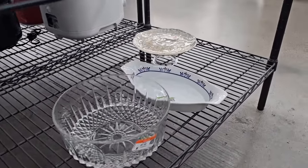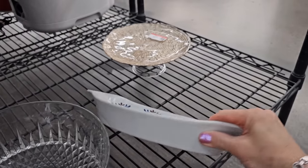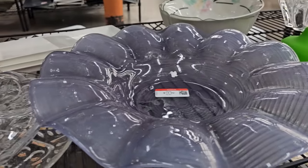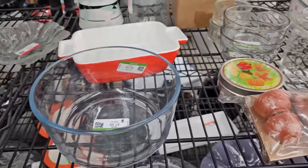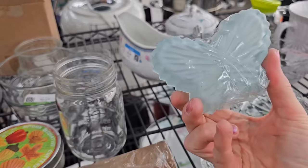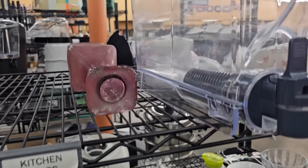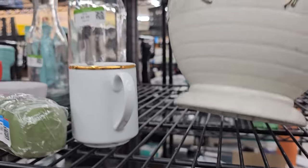A checkered chip and dip here. This has the look of Polish pottery. Got a pedestal stand there. Lots of glass bowls. This one is stunning. $15 on that. Divided dishes, jars and bowls. Here's a little butterfly trinket box. Candlestick. This piece looks like Mikasa. It's a cookie jar.